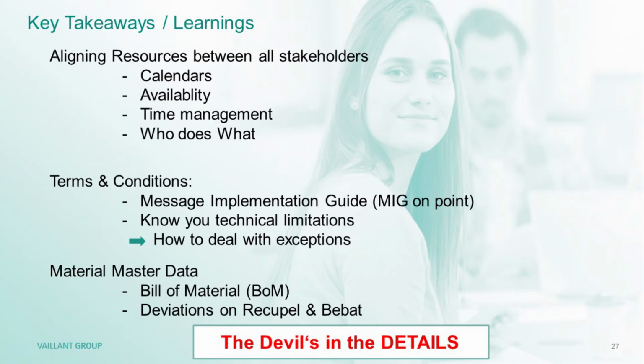Thank you. In short, we will also have a short overview of the key takeaways or learnings we had in the process. So we made a joint slide between Vaillant Group Belgium as well as Van Oorschot to give you the things where you need to pay attention.